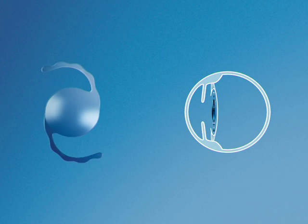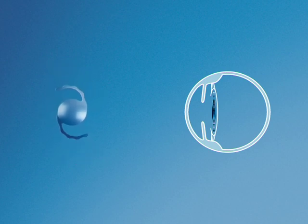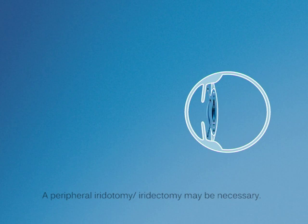Rayner Sulcoflex IOLs are designed to be implanted in the ciliary sulcus to correct or amend any residual post-operative refractive error following the implantation of a primary conventional IOL within the capsular bag. Implanting Sulcoflex in the ciliary sulcus can be a much easier and safer surgical option than performing an IOL exchange, especially when capsular changes may have firmly fixated the primary implant within the capsular bag.